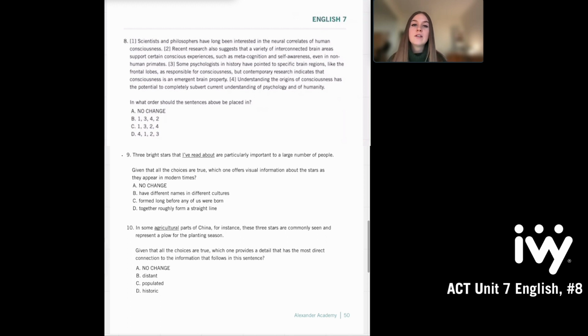Scientists and philosophers have long been interested in the neural correlates of human consciousness. Recent research also suggests that a variety of interconnected brain areas support certain conscious experiences, such as metacognition and self-awareness, even in non-human primates. Some psychologists in history have pointed to specific brain regions, like the frontal lobes, as responsible for consciousness, but contemporary research indicates that consciousness is an emergent brain property. Understanding the origins of consciousness has the potential to completely subvert current understanding of psychology and of humanity.